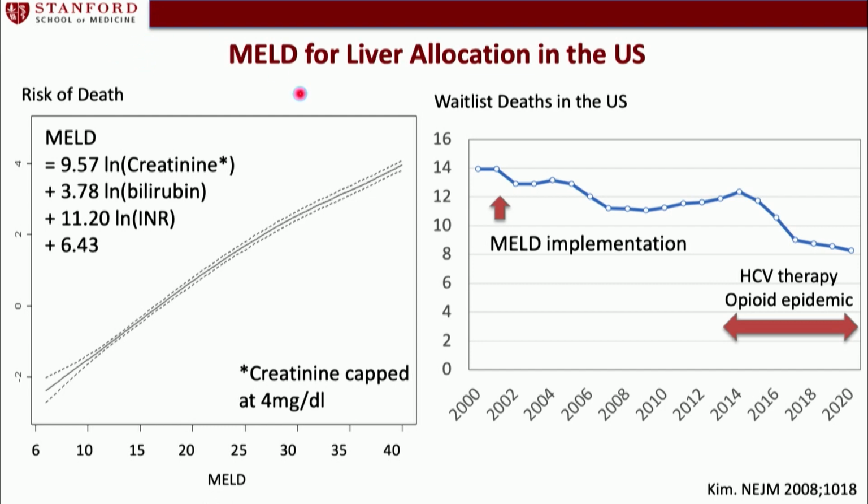As we implemented the MELD score in 2002, there was an immediate dip in mortality and a gradual decrease, and it has gone down further, but that is contributed to by the fact that hep C therapy has improved, mortality has gotten lower, and the unfortunate trend of the opioid epidemic provided some more organs to transplant, reducing waitlist mortality. But overall, the MELD score has had a favorable impact as a whole in the population.